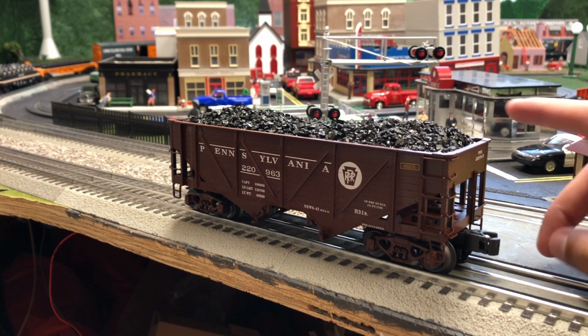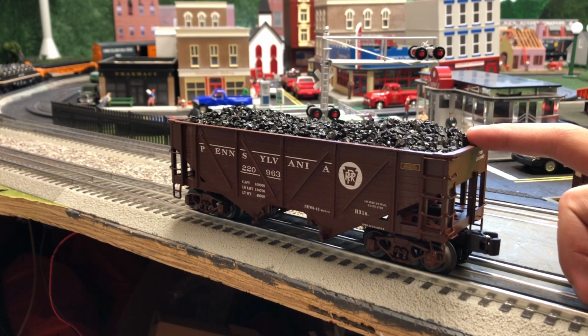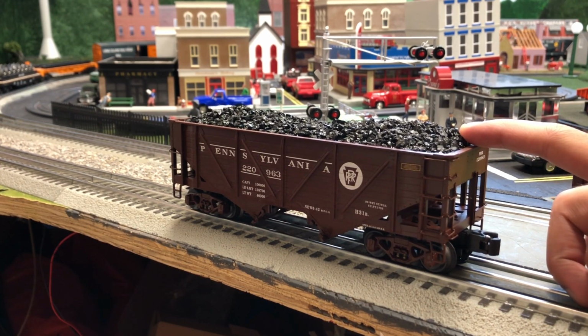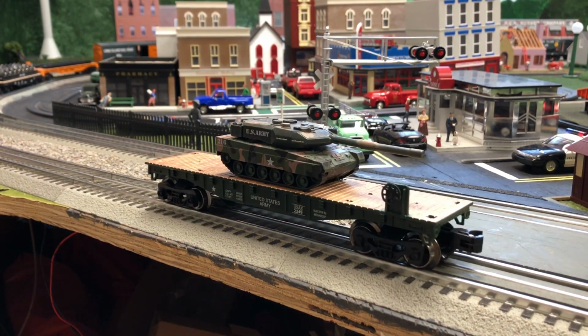Wrapping up here, this is by far the most realistic coal load that I've ever seen on an O-scale hopper. It seems as if they actually custom do each and every one of these. These pieces of coal can actually be removed. Just a fantastic piece.